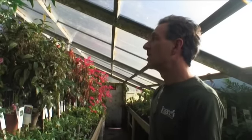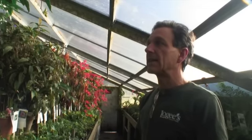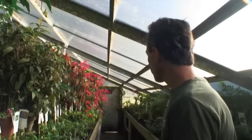What we use this for now is a display in a retail area for our customers. This is a very bright house. It's very warm, meaning we keep it probably about 63 to 65 minimum temperature. And it has quite a bit of light on it, so it's a good place to grow high-light-needing or flowering tropicals that need a lot of light.